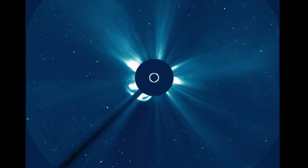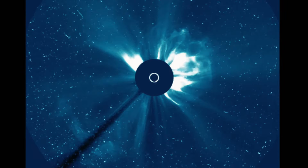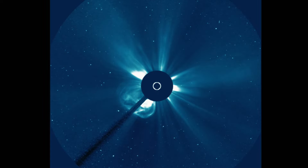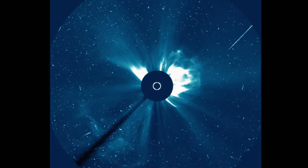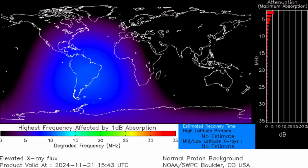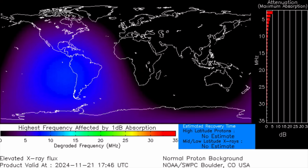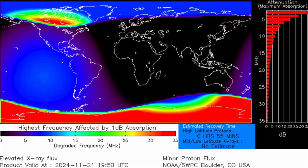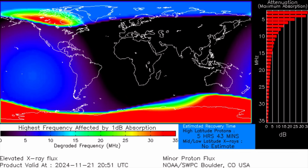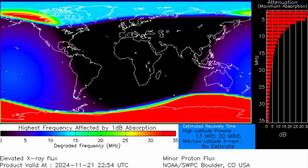It's been very active on the backside of the sun. We only had 4 sunspots up until yesterday. Now we have 10. This is all coming around, so stay tuned to Daily Events Worldwide. Big coronal mass ejection. Solar storm in progress, showing here the highest elevated X-ray flux, highest frequency affected regions, and it's mostly the poles right now, and mostly the South Pole.